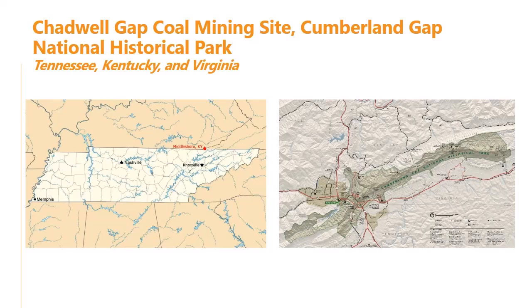Our next example is Chadwell Gap Coal Mining Site in Cumberland Gap National Historical Park, which is right near the border of Tennessee, Kentucky, and Virginia. The Chadwell Gap Coal Mining Site contains the elements of an early to mid 20th century coal mining operation. The mine closed around 1943 and the site later became part of the national park. Prior to developing the cultural landscape report, our team prepared a determination of eligibility for the site to consider it against the national criteria that Liz described earlier.